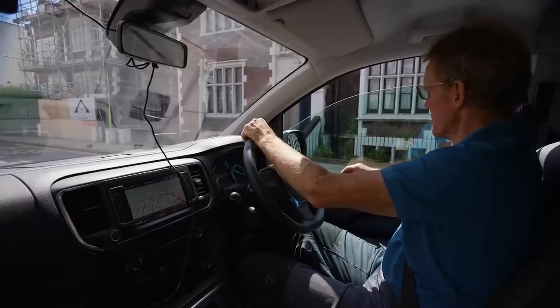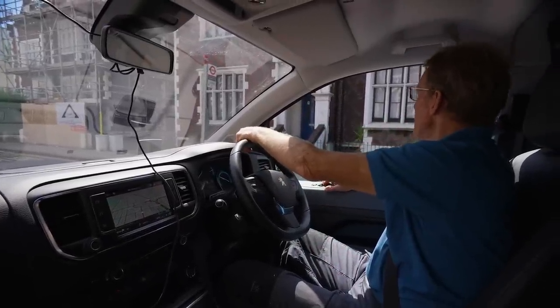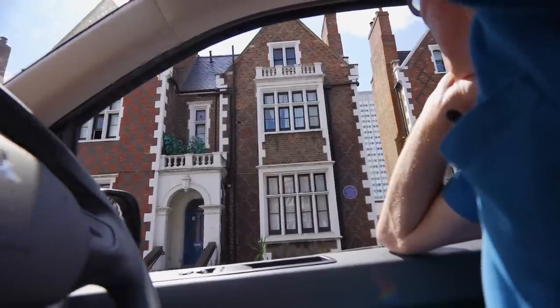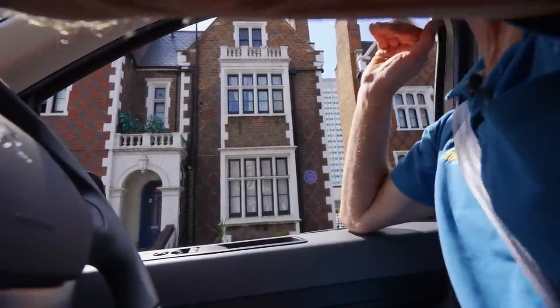So look at these houses, they're lovely, aren't they? Little arts and crafts houses. Oh look, it's got a blue plaque. Albert Chevalier lived there. Or maybe he was Albert Chevalier.